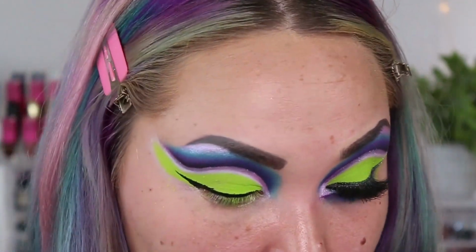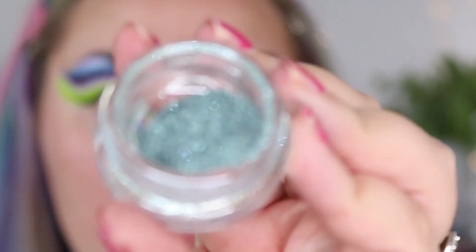It's okay if it looks messy because we are going to clean it up, and I'm terrible at wings, so that's another reason. But where did it go? Oh. On top of that eyeliner, I'm going to take my Sample Beauty pigment in the shade Northern Lights.